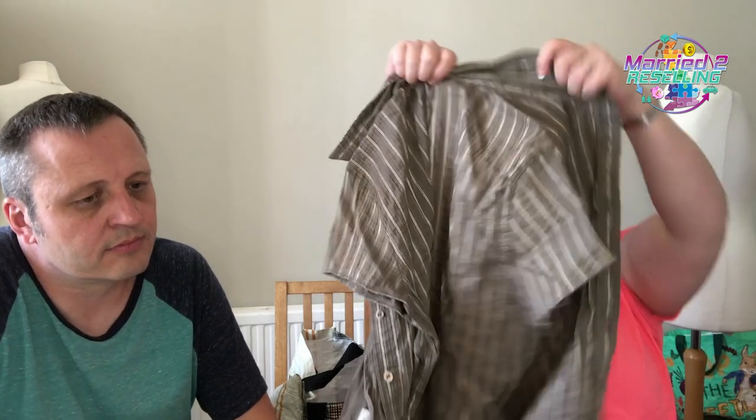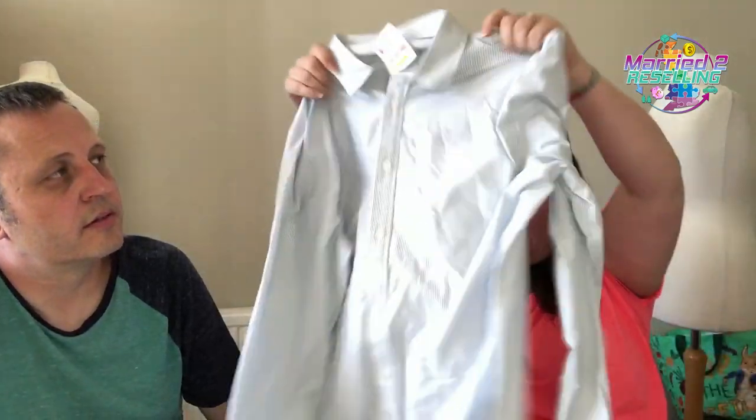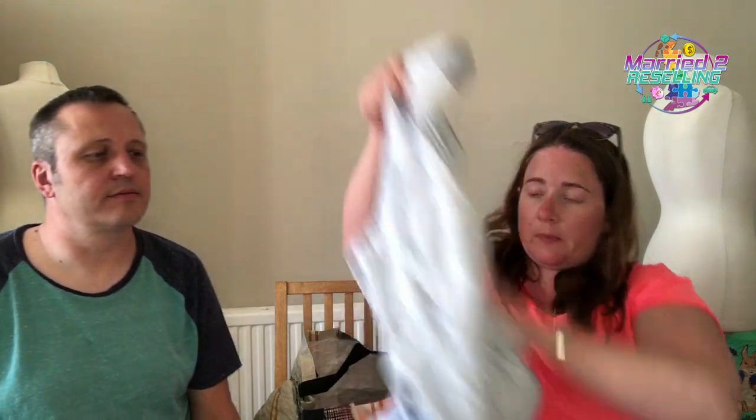It's called Shimmer Short Sleeve Shirt. It's got a little shimmery thread through it. Another Rohan shirt. This is large, this is men's. And it says medium on the paper tag that the charity shop put on, but it's a large. And it's called, oh, they've cut it. Oh no, but it's sun protective, so that's helpful. I'll just look on the Rohan website.